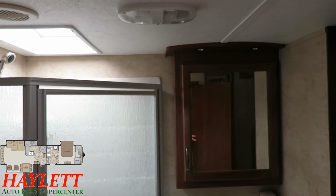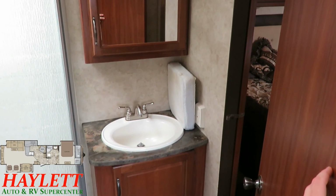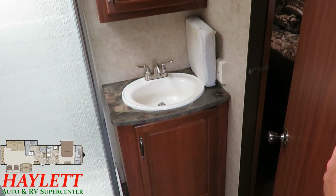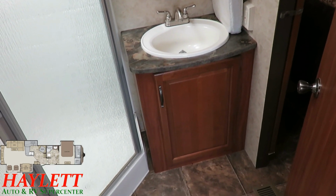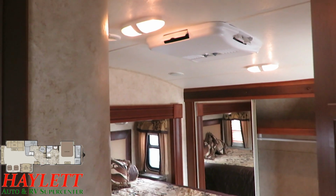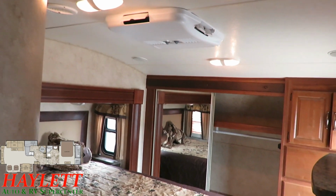Really big vanity and sink in this area, and there's one of those Reflectix foil vent insulating pillow things that they also had in here. They didn't have one in the bedroom because the air conditioner occupied that vent. So speaking of which, second air conditioner installed. So this thing is going to be like an ice box in this bedroom if you are so inclined.